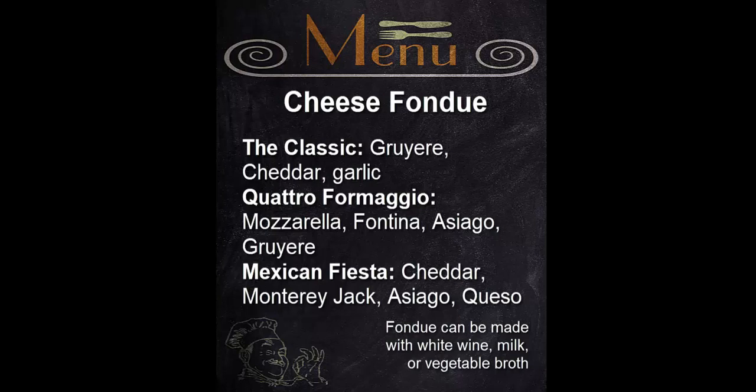Okay. So first, just to let you know, all of our fondues have a base, and you can choose what base it is. We can use white wine, we can use milk, or we can use vegetable broth. I recommend the milk because it gives it more of a creamy texture. Yes, it pairs really well with the cheeses. Wonderful.